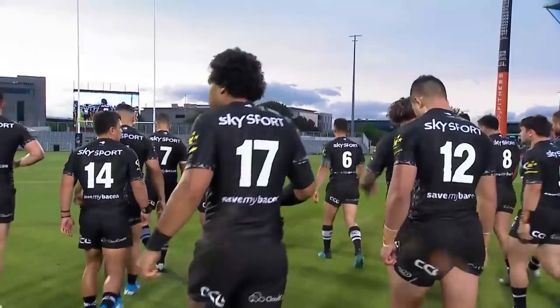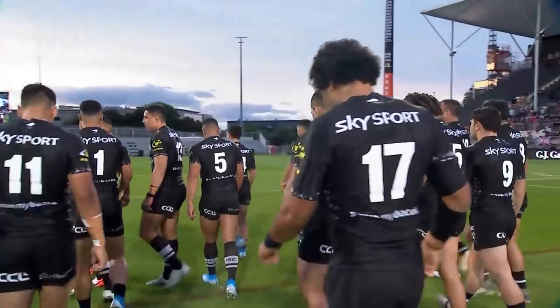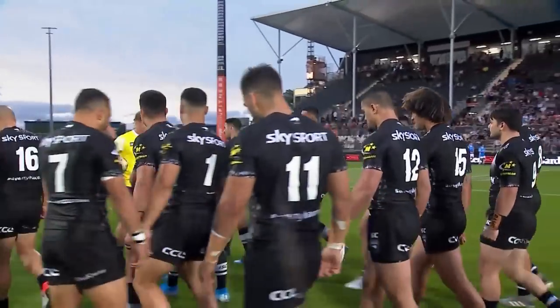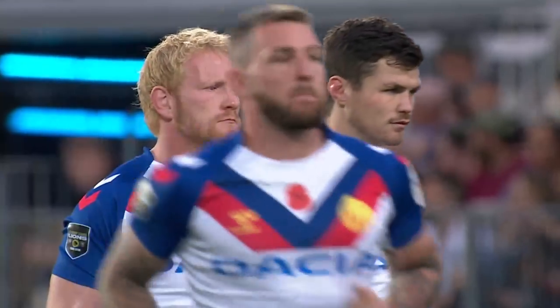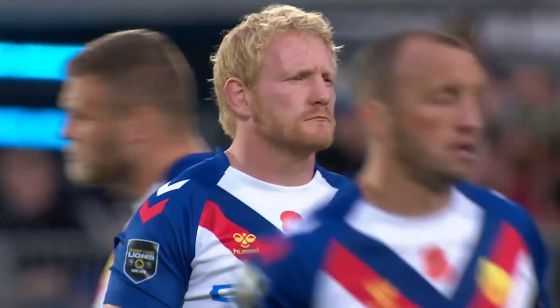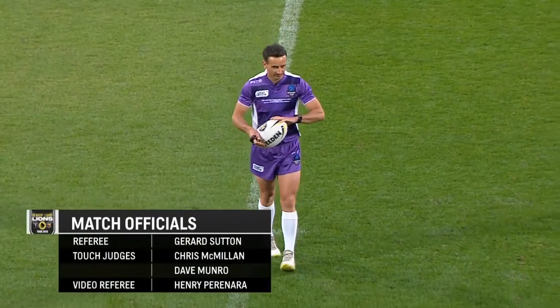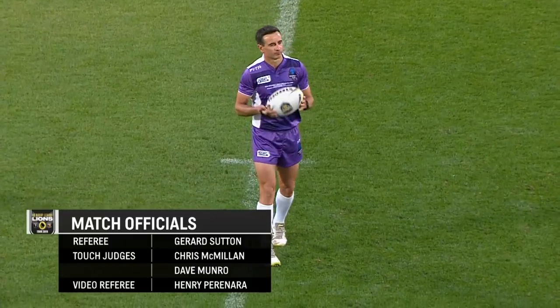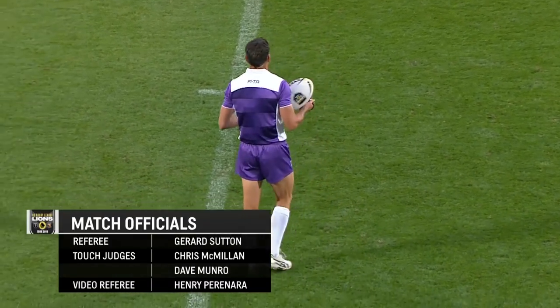Asako centering at the forefront of that haka. Good shout. Thoughts are with his family and in particular his father, Ta'ai. Jermaine spent a lot of time at home this week and every off moment he had. His father faces a battle with cancer. Referee for the match is Jared Sutton, assisted by Chris McMillan, Dave Munro, and Henry Perenara, the video referee.